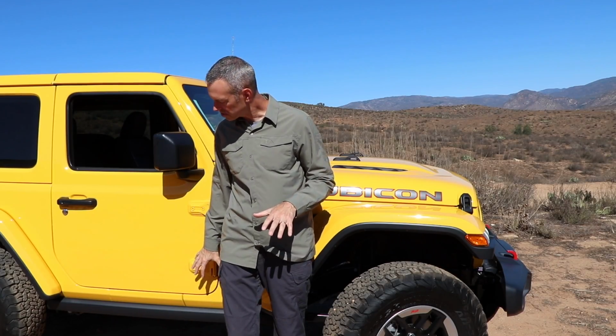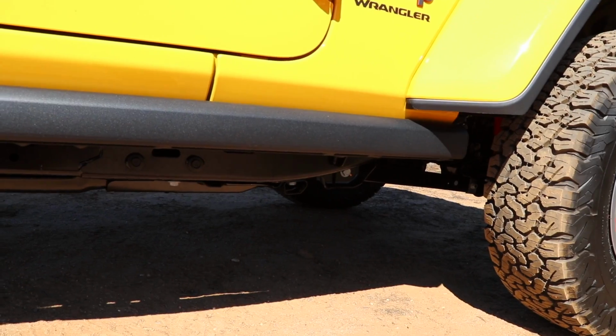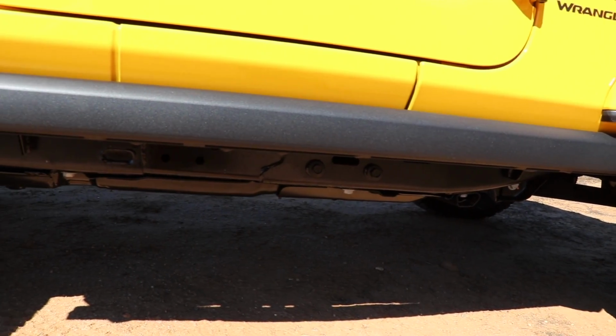The Rubicon model also comes with rock sliders as standard, and I'll tell you, on my other Jeep, I have put those things to the test many times and they have held up really well.